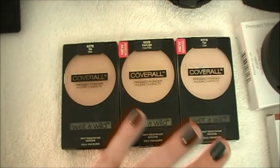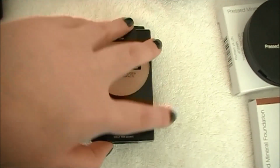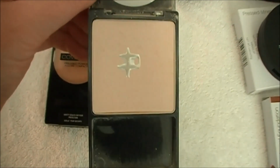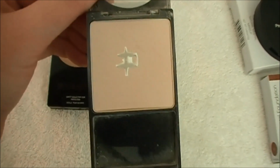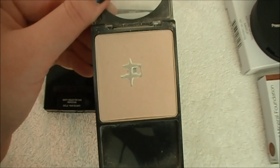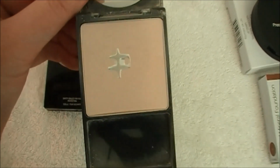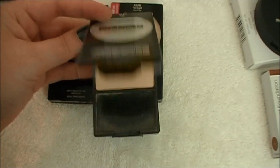All right, moving on to my little collection of the Coverall pressed powders from Wet n Wild. These are probably my favorite pressed powder, and this one in Fair is the one that matches me perfectly, and I've already hit major pan. This is my second one that I've gone through, and I love it. It's not the best powder in the world. If you put too much on, it can look a little bit cakey, but it has really good coverage. It's a really nice powder, and this is the shade Fair.